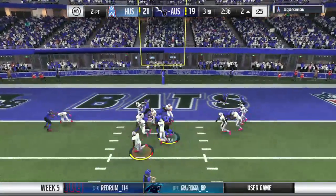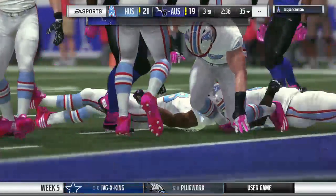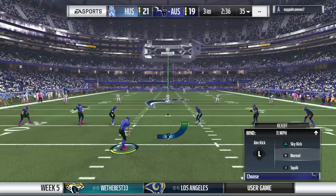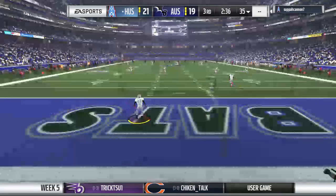They'll give it to him right up the gut. And he's not going to get there. So they come up empty on the 2-point conversion, and they are unable to tie up this football game. Now after the touchdown, it's Lachlan Edwards to kick it away.